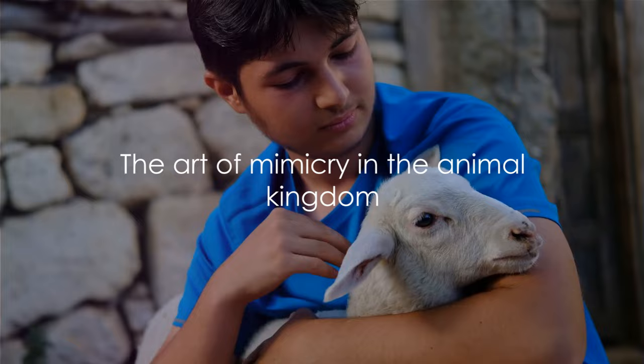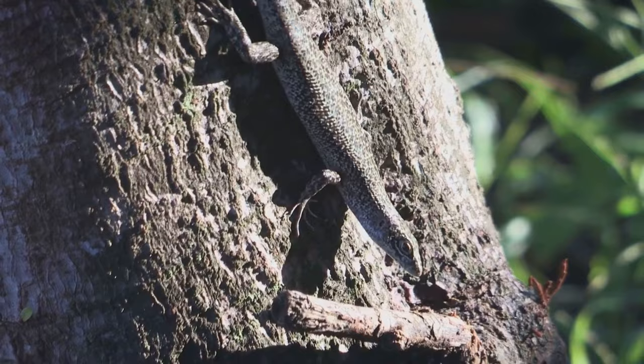So the next time you see a creature that looks dangerous, take a moment to consider, is it actually dangerous or is it just doing a convincing job of pretending to be?